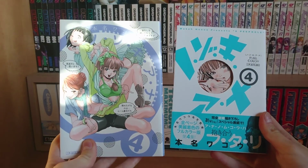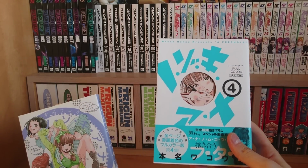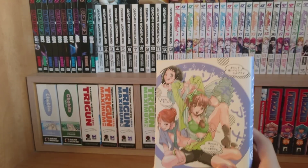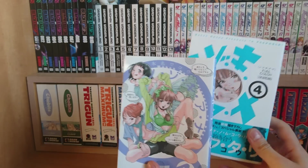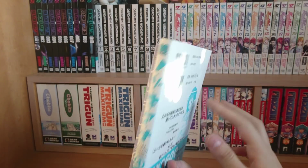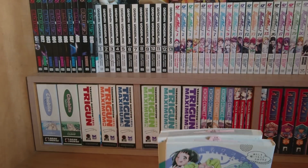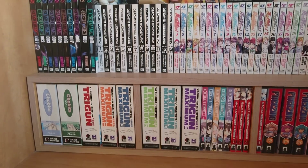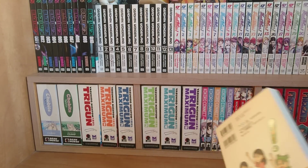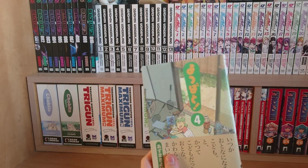Next, volumes 4 and 4. One of the regular edition and one of the full color edition of Nozoki Ana, or A Peephole, the hypersexualized heavy drama series. Yeah, definitely fun. One of the first series I've ever read, and now I'm getting it so I can reread it. Volume 4 of Yotsuba.